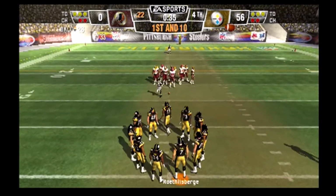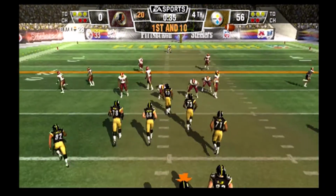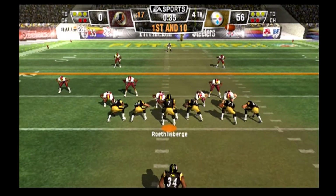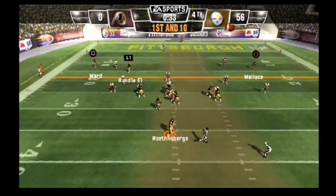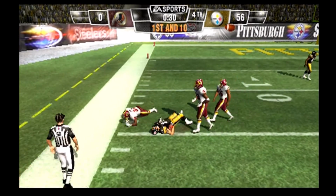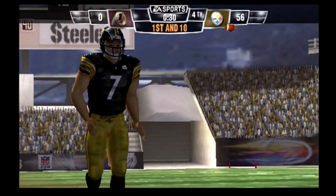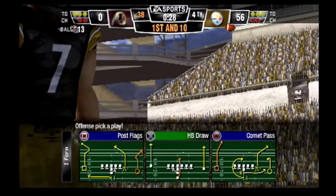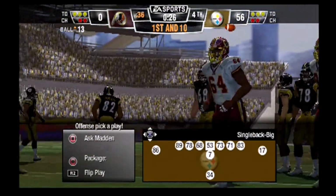The Steelers will start the drive at the 28-yard line. First and 10. Set. Hut. The catch is made. Ward with the reception. First down on the play. Run the ball, get up slow, and keep the clock moving.